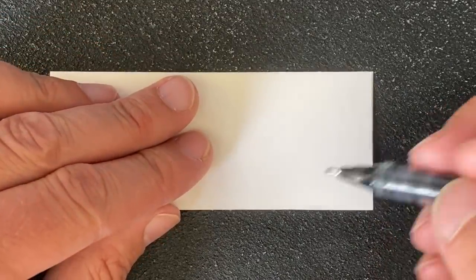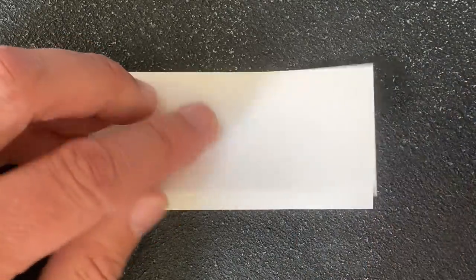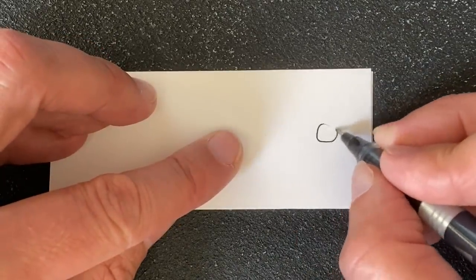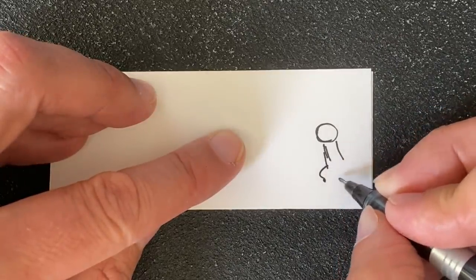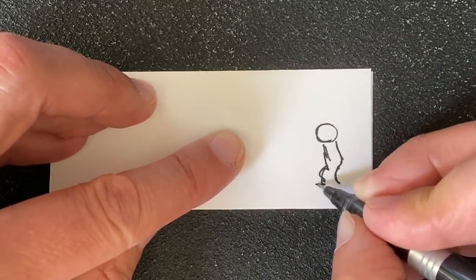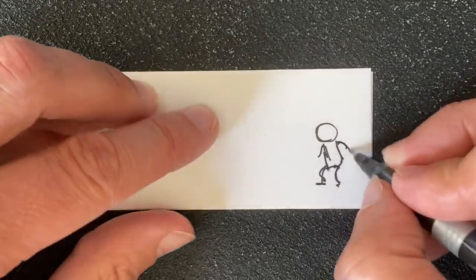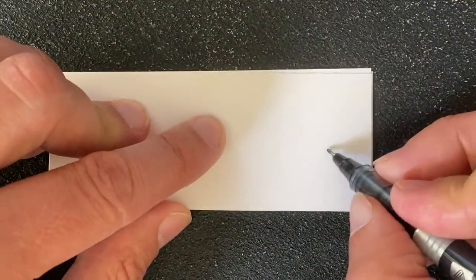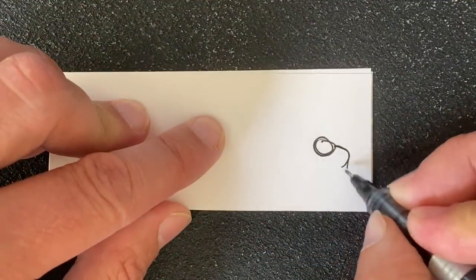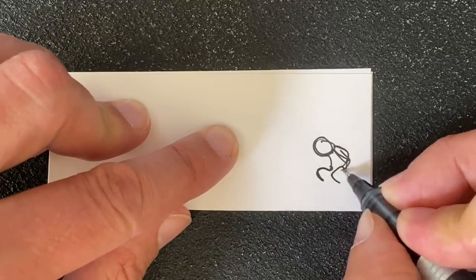So if you try this yourself, like if you're going to jump that direction, what would you do first? You'd bend your knees, right? So the next frame is going to be kind of bending the butt back a little and getting the knees bent slightly. Okay, and then we'll go further with that. Head's down even further, the butt's back further, and the knees are bent even more.